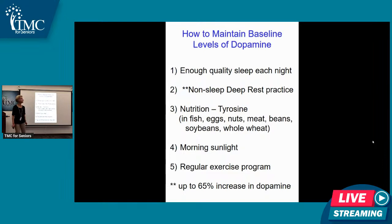Here are other ways to maintain the baseline level. As I mentioned, enough quality sleep. And now there's another practice that I'm going to show you that is really getting a lot of attention because it not only raises your baseline level of dopamine, it's shown to improve working memory, it's shown to improve mood and help people be more relaxed. It's called non-sleep deep rest. And what you do is you listen to a recording. It's a recording of somebody guiding you through breathing exercises, and then it's a guided body scan. So I'm going to just play a little bit of one of them. But in your handout, it's free, it's on the internet. They found that after 13 minutes of just doing this exercise, people actually improved their mood, their memory, and other things.